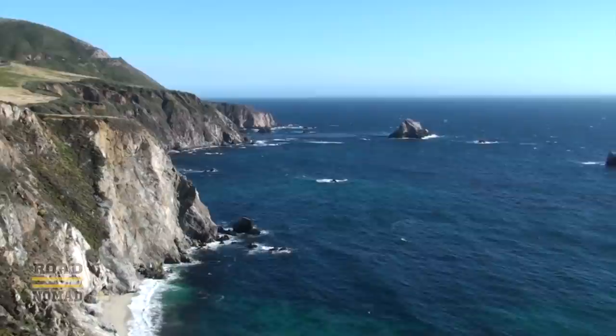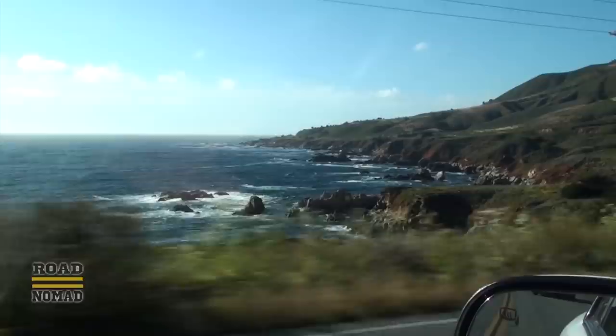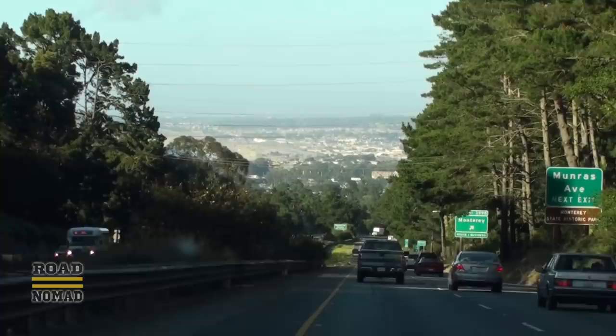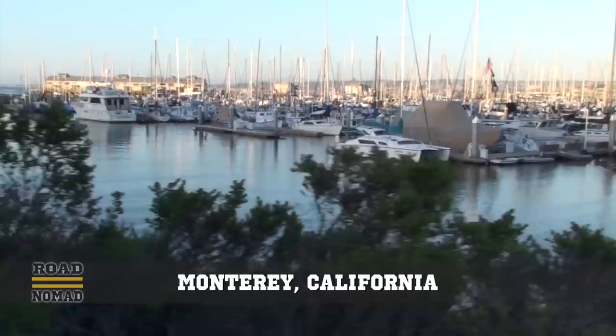We are finally arriving to Monterey, California, as opposed to Monterey, Mexico. This one is spelled with only one R instead of the two on the one south of the border. Monterey was the first capital of California, both under colonial Spain and Mexico. It also had the first theater, brick house, public school, public building, public library, and printing press in California.